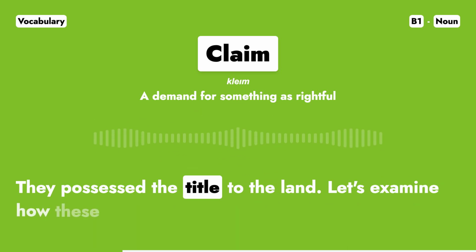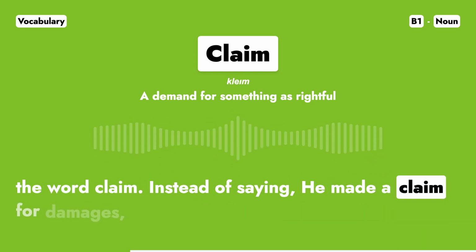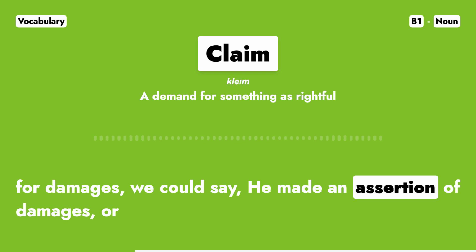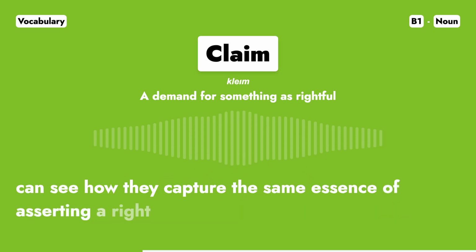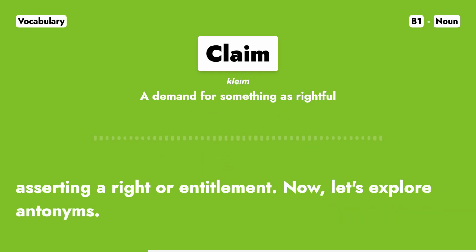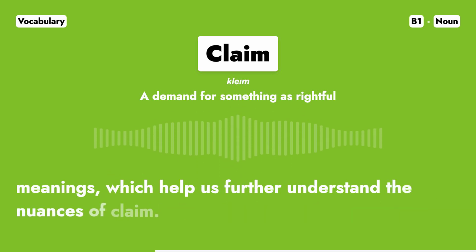Let's examine how these synonyms work in sentences to replace the word claim. Instead of saying he made a claim for damages, we could say he made an assertion of damages or he made a demand for damages. You can see how they capture the same essence of asserting a right or entitlement. Now, let's explore antonyms. Antonyms are words that have opposite meanings, which help us further understand the nuances of claim.